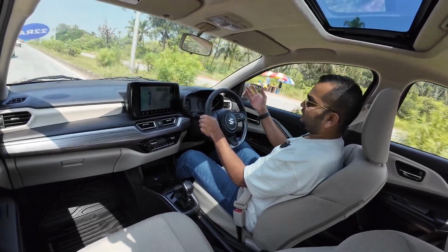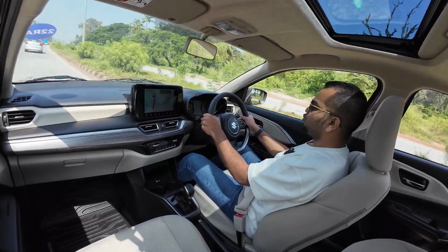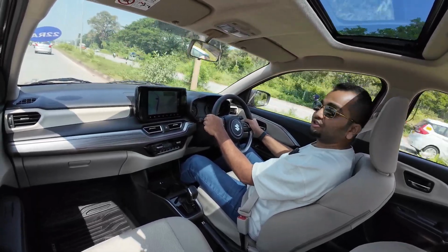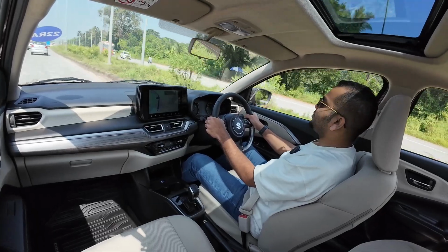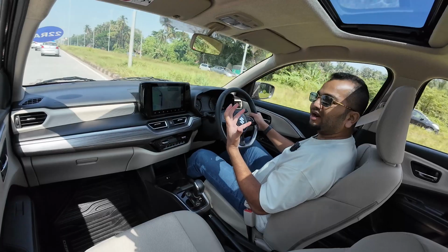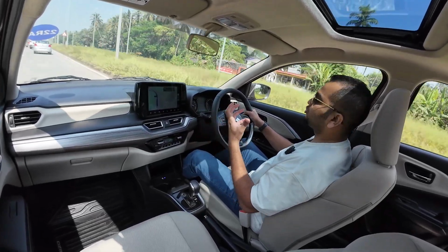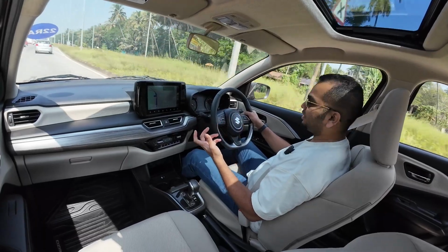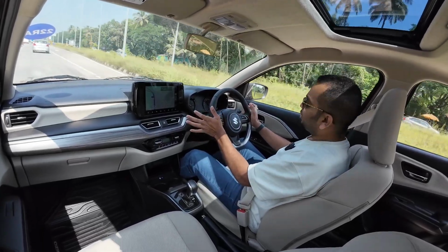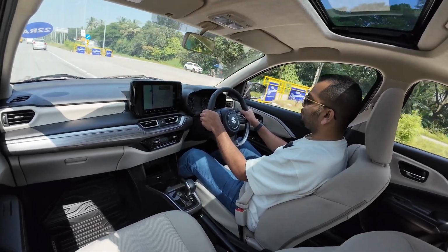So at city speeds, this Dzire is going to be quiet inside the cabin. So all your passengers would be happy, you would be happy. And because there is no wind noise, there is not too much poor NVH. Because the NVH is good, it won't add to your overall stress. So you can drive for longer without fatigue. That also is quite impressive inside this new generation Dzire.